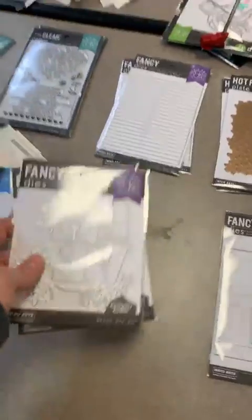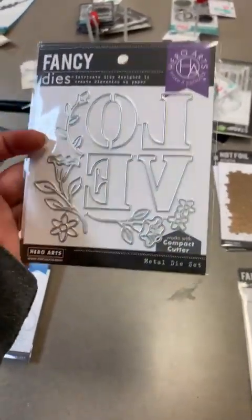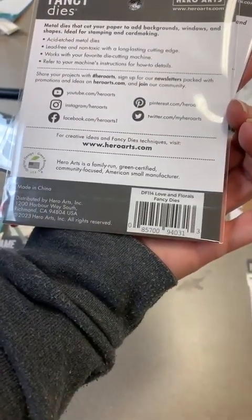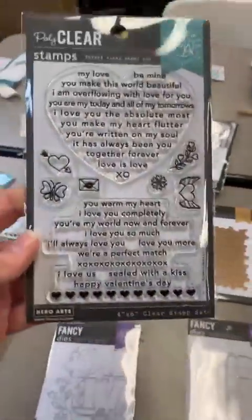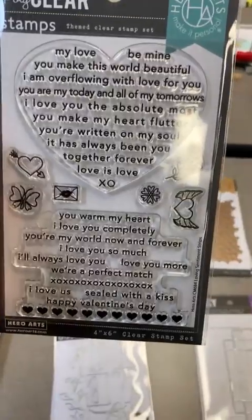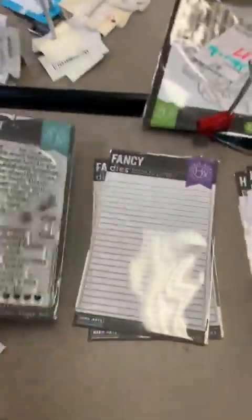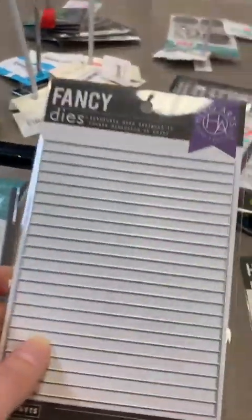Another new one from their Valentine's Day release. It's really pretty with this L-O-V-E, love, and the little silhouette kind of flowers. It's called Love and Florals Fancy Dies. This next one here is called Loving Sentiment Strips. So you can see all those fun little kind of verbiage words there. Now, that lines up with this die here, which is called Sentiment Strips Fancy Die.